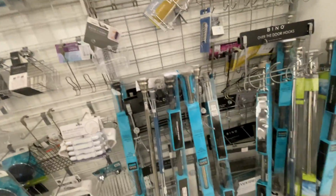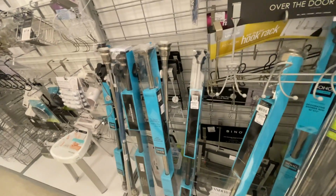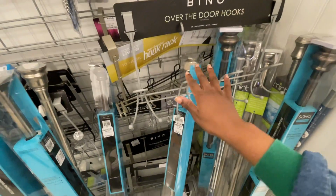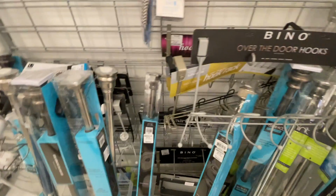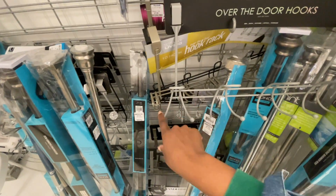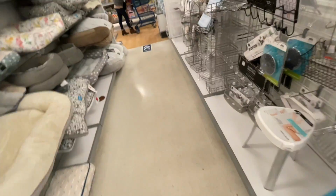I ended up going towards the bathroom section, because you see all them little long poles. I don't know. To be honest with you, I don't know my correlation. But I was in the bathroom section, and you see the little things with the hooks. I was thinking maybe I can hook the wigs on there. But I was like, nah, because I really want to utilize vertical space, and I would have to put that on a door or something. So I was like, nah, I don't think it's gonna work.